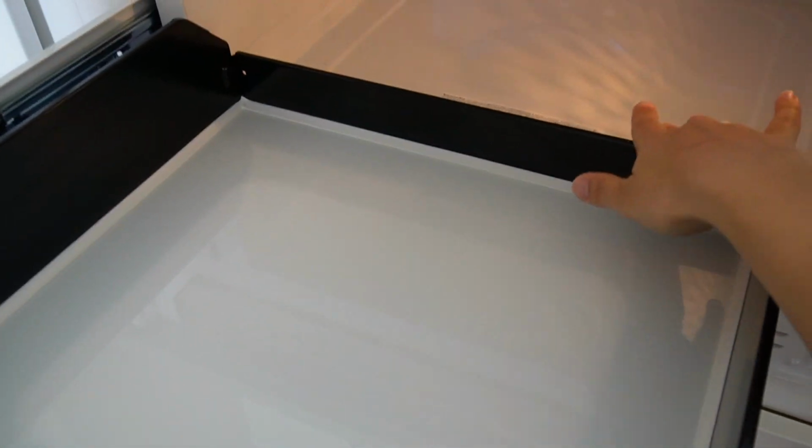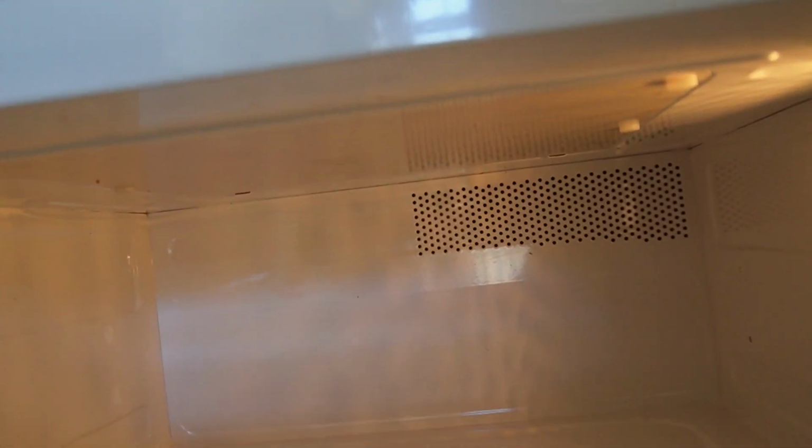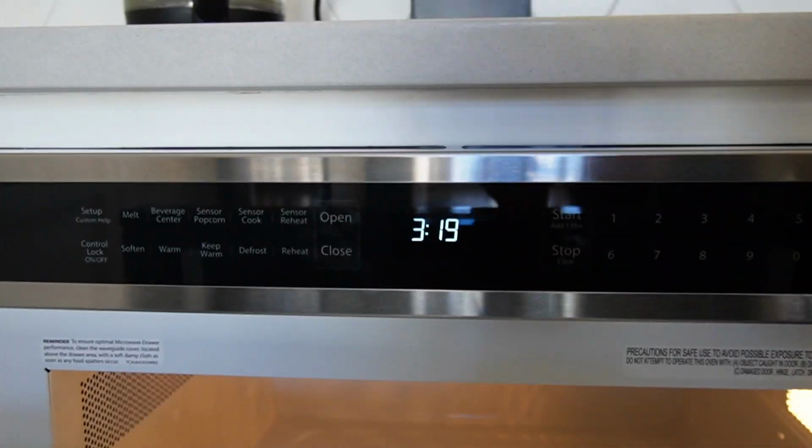This bottom here doesn't get dirty at all because the food goes on top of here and then that is covered, so you don't have to clean that. And then the roof of it, you can't see in camera, there you go. Also really easy to wipe down. Just close it.